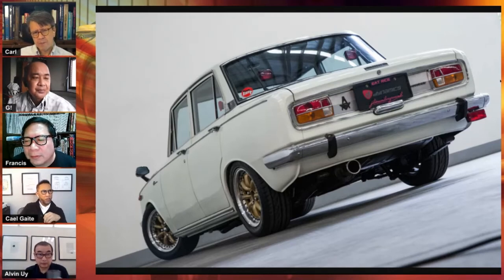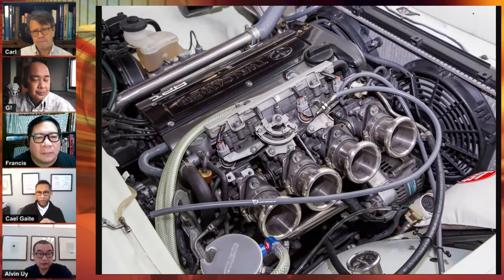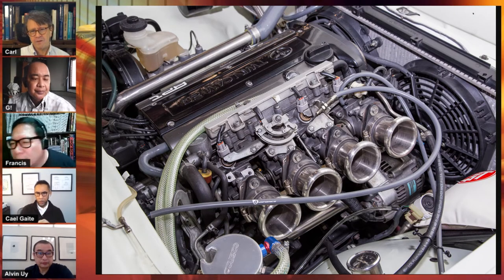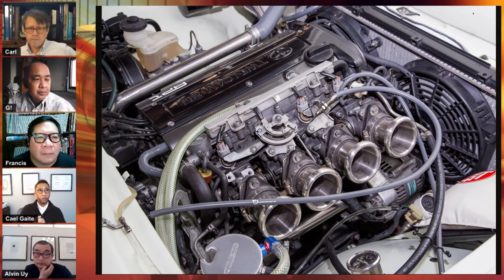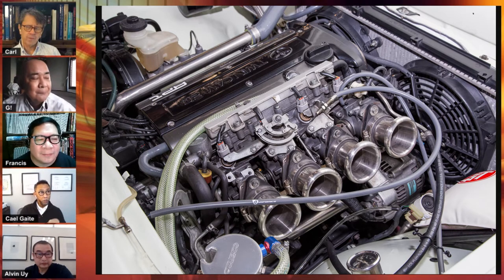I did. Three or four years ago, my brother's best friend had bought a Mark II wagon, and it needed work. The motor was blown. It was a barn find. It wasn't in very good condition. But anyway, we swapped in a 22R from a junkyard Toyota Hilux. And it fit because the oil pan and the cross member were similar. You didn't have to change the cross member for the engine to go in. It was a much bigger engine, but it was carbureted, and that was a fun project. It was a four-speed car.